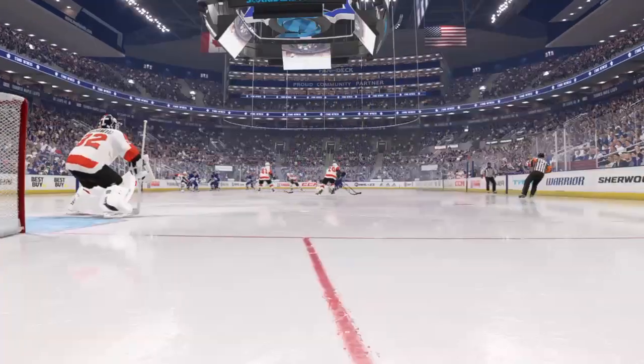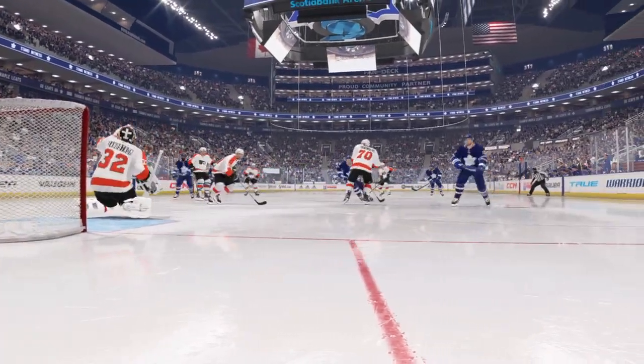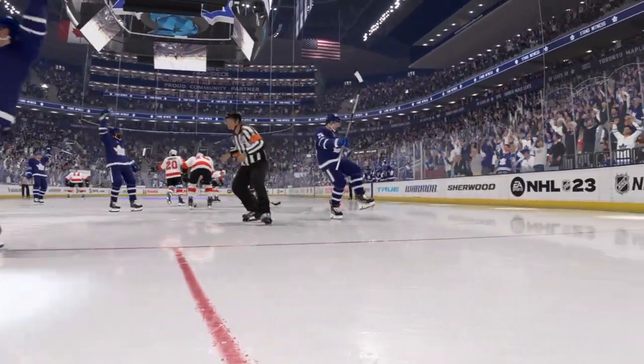There's the horn. 40 minutes in the books. We'll get a refresh for both the players, ice. Back with a third period next.